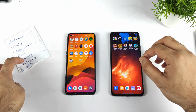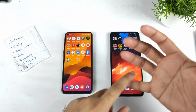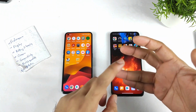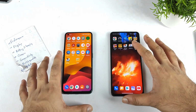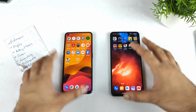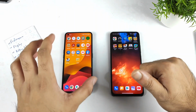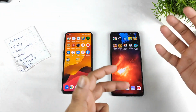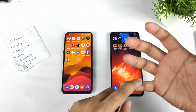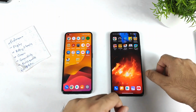For example, the connectivity is really great in the Realme X1 Max because of more 5G bands and a better 4G plus connection. Wi-Fi is the same on both, with no issues, because Wi-Fi 6 is available in both phones. But there are more 5G bands and better 4G plus. At least consider 4G plus, leave that 5G aside. There are slightly better speeds in the Realme X1 Max regarding connectivity.